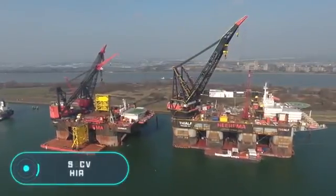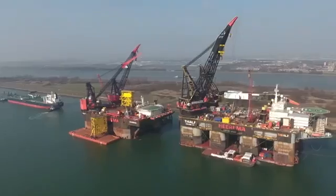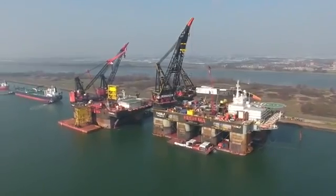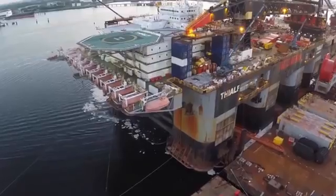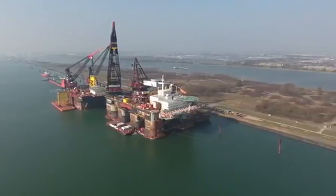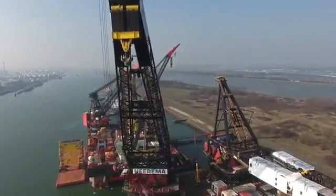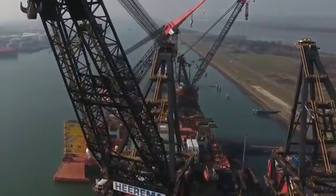SSCV Tialf. This unusual construction is a semi-submersible floating crane with a lifting capacity of 14,200 tons mounted on a platform. Currently, it's operated by Heerema Marine Contractors and is the most powerful floating crane in the world. The Tialf has 2 cranes with a total load capacity of over 14,200 metric tons, making it also the largest floating crane ever built. The weight of the structure is 74,117 tons. It's 96 meters tall and 202 meters long.